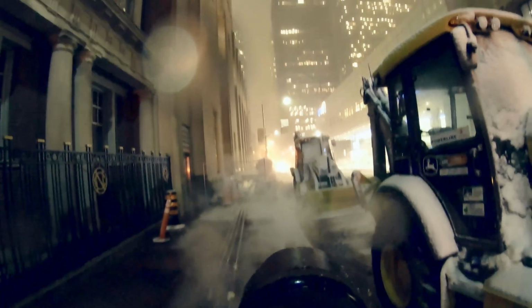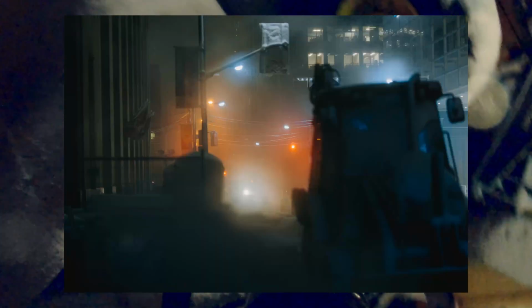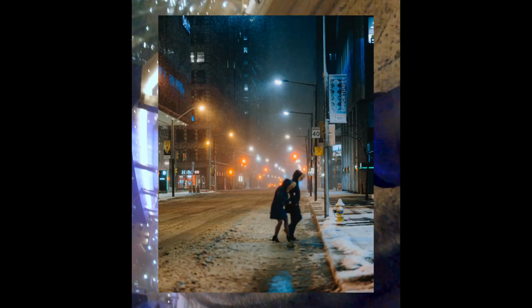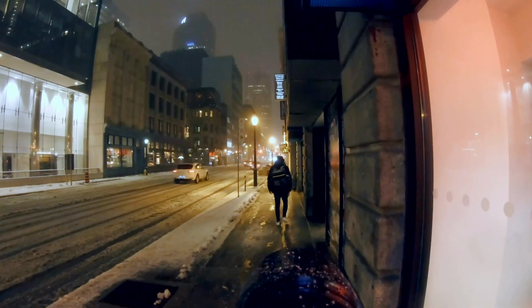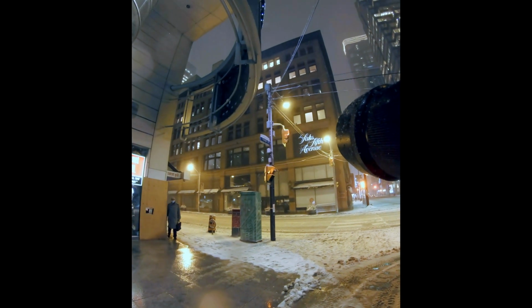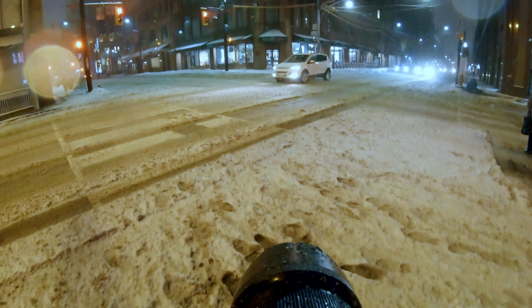Now this part of the sidewalk was really sketchy. It was under construction and it was closed, but the smoke was so cool coming out of the vents that I had to try a composition with it. Now here it's just a montage of people hustling in the storm as I'm making my way to the final destination of tonight's shoot, which is Dundas Square.